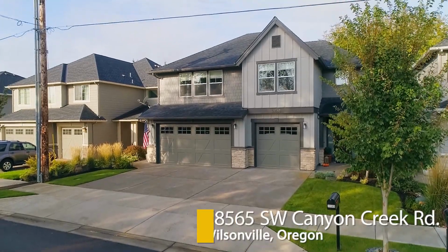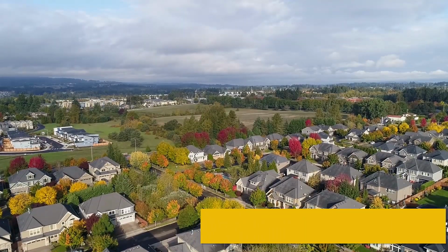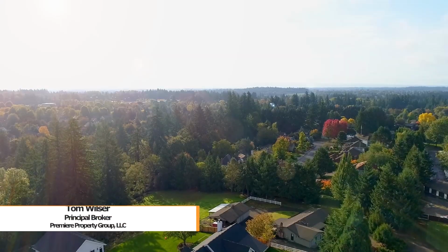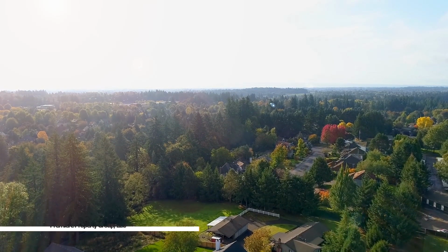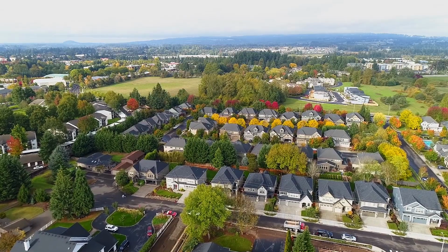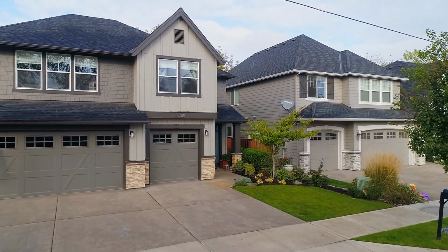This gorgeous Renaissance-built home by a Street of Dreams award-winning builder is located in a sought-after Wilsonville neighborhood. The Renaissance at Canyon Creek HOA includes a pool and playground area. Situated on a low-traffic, dead-end street, it's also on a larger-than-usual 0.16-acre lot.